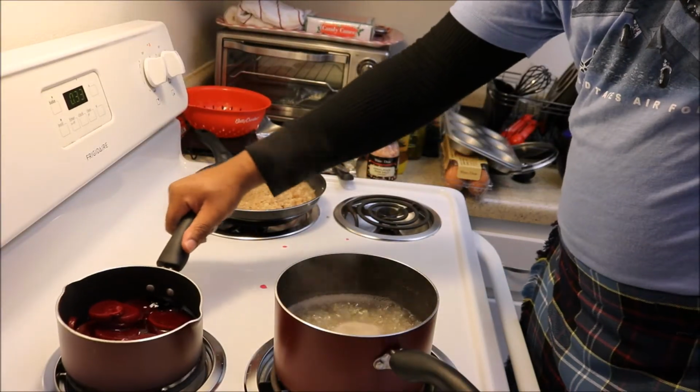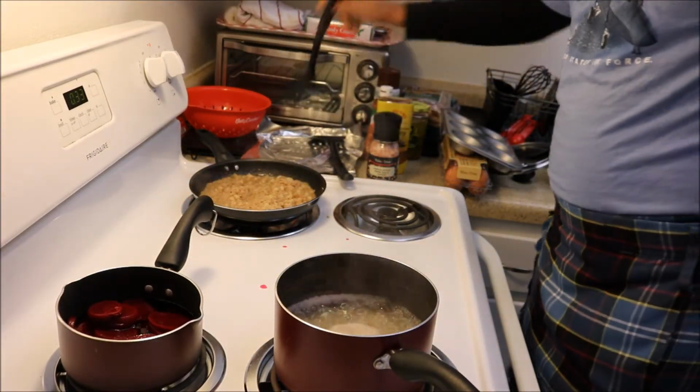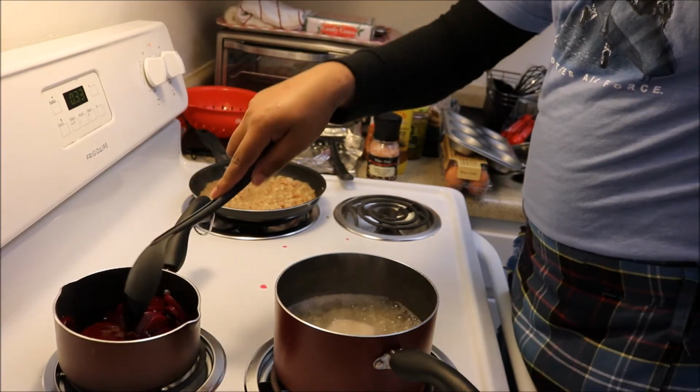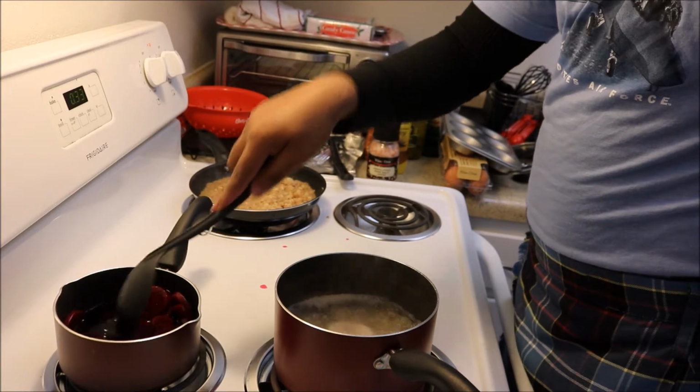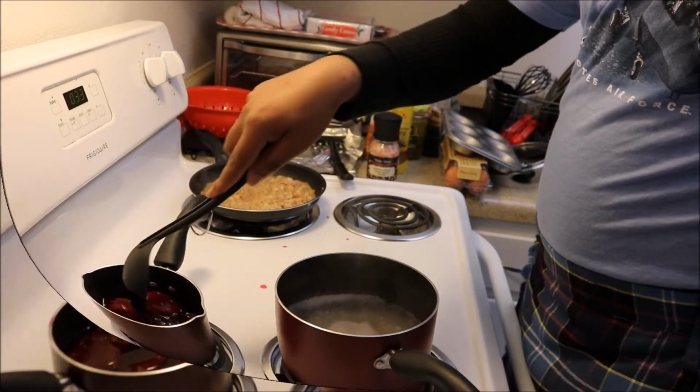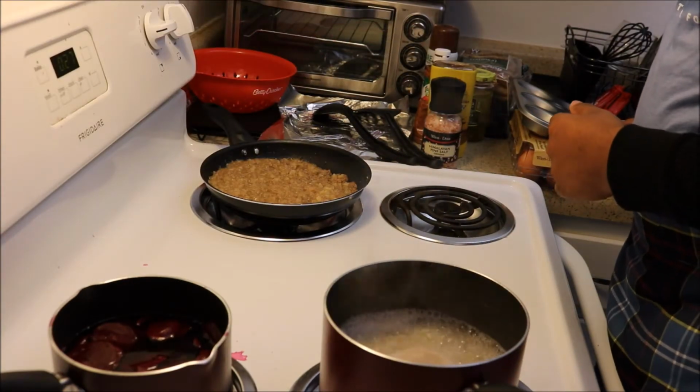Cool. That's on medium heat. I'll just take this spoon, let it stir. Let's see, how do I want to do this?